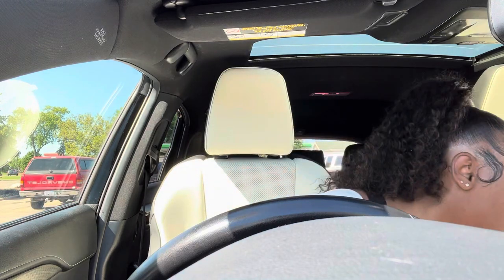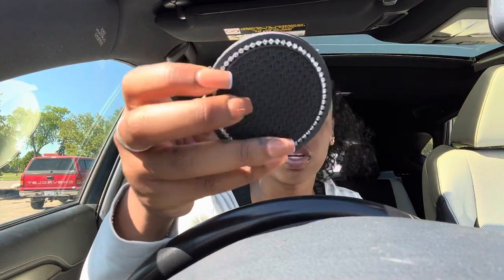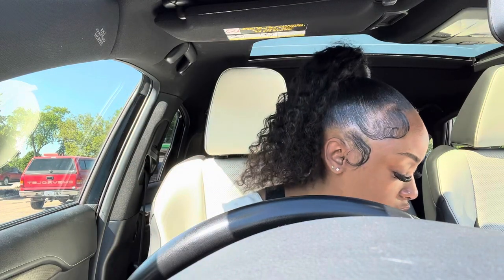Okay, so now that we got my little key fob thing, the next decoration that I got, I didn't want to make it look tacky with too much different bling, but just a couple of those things that are functional. So the next little thing that I got is these cup holder coasters, and they are lined with rhinestones, but they're a really good rubber material. So I'm just gonna put these in the cup holders because your girl be at Starbucks every morning, okay?